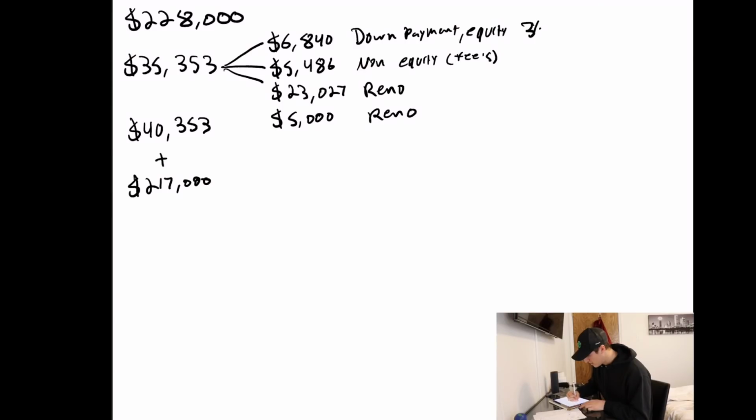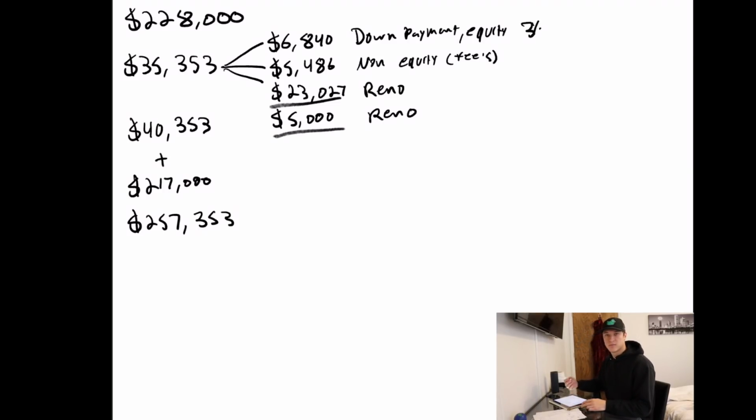So $217,000 plus my $40,000 that I'm in it. That means my break even on this house is $257,353. But I didn't spend $23,000 on reno and gonna spend an additional $5,000 just to break even. I'm trying to get at least $300,000 out of this.